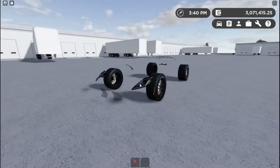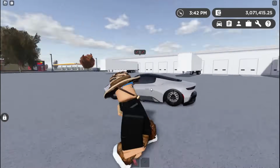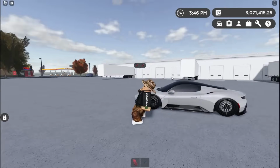Next car is the good old MC20. This thing is pretty fast. Is this thing lowered? No way, this thing is lowered. Oh my god, this thing's dumped. Bro, what the heck? What does this thing sound like? Oh, it sounds like a freaking Honda Civic. Are you kidding? All right, we've got the MC20.